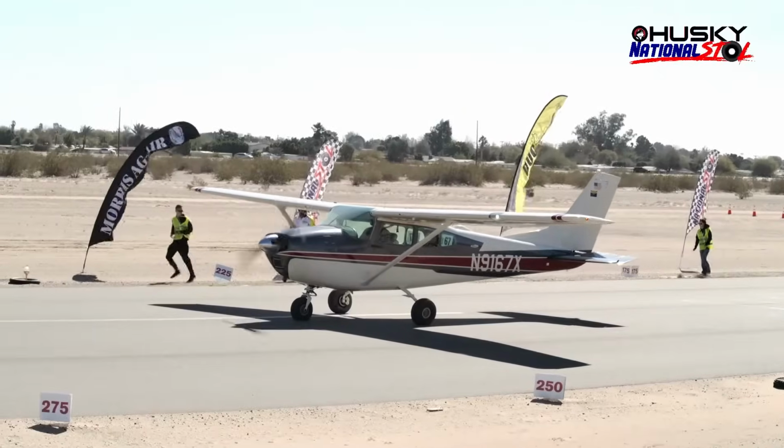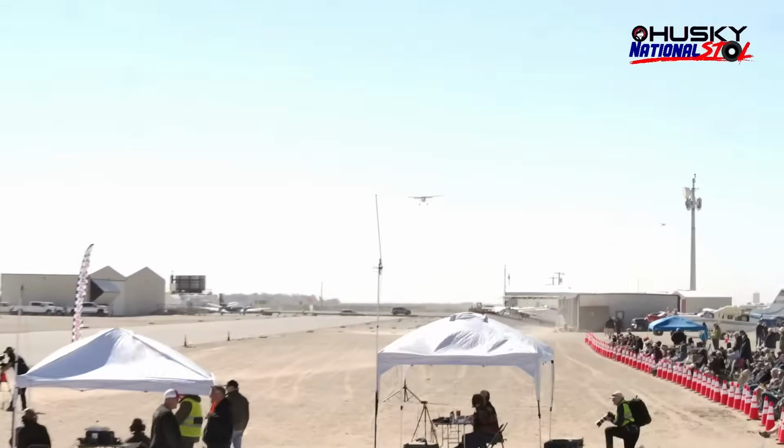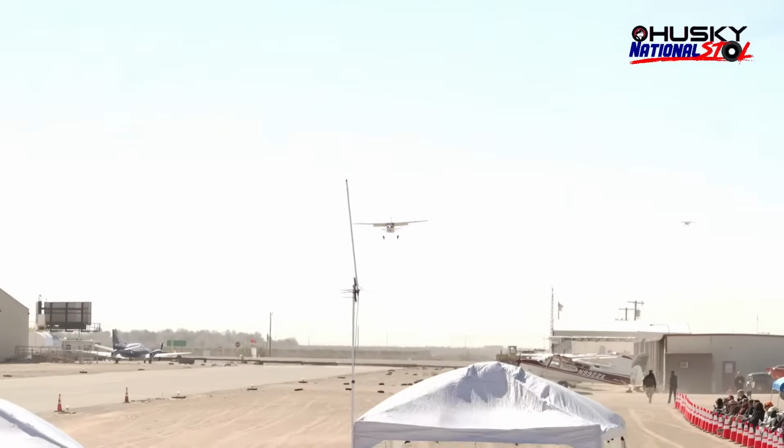Gets the flaps all the way up to finally maximize the load braking action. And we've got to stop somewhere. It looks like we're going to go probably 235. Is that the best? No, but he's on the board.